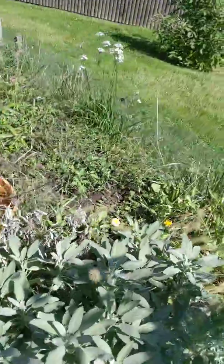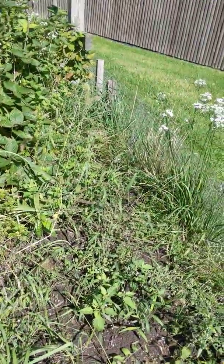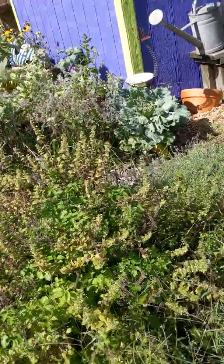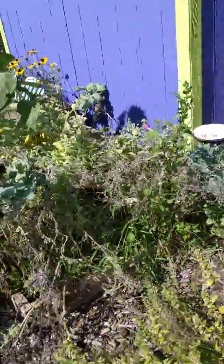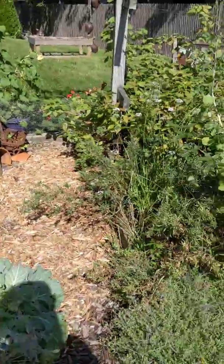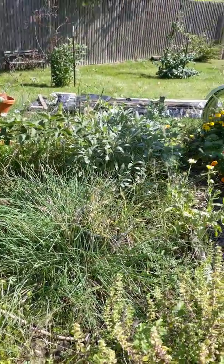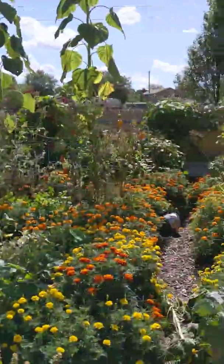And then I've already harvested the garlic that was back here, and we'll be planting more. I'll clean up this herb bed and plant garlic again in early October. So that's the kitchen garden now.